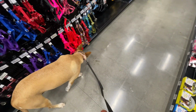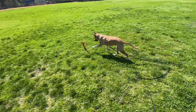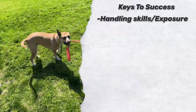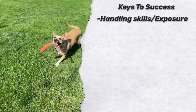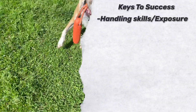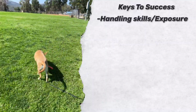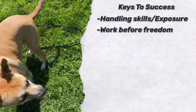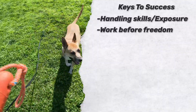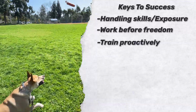And really the secret for us dog trainers is our dogs live a structured, routine lifestyle so that obedience can flourish. So the keys to success, make sure your handling skills are down pat before you're in this situation, and that you've exposed your dog to these triggers before you're in a losing situation. Work them and have a lifestyle of work before freedom, instead of your dog just getting whatever they want right away. Make sure you're training proactively.